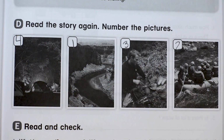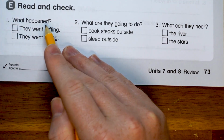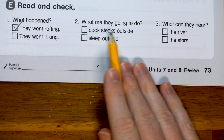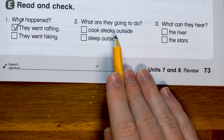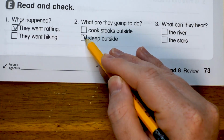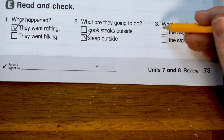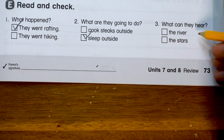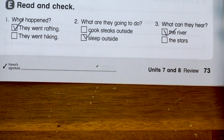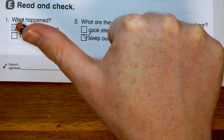Let's go to the last part. All right, part E, read and check. What happened? They went rafting or they went hiking? Well, they went rafting. What are they going to do? Cook steaks outside or sleep outside? They are going to sleep outside. The guides cooked the steaks. Now they're going to sleep outside. Last one. What can they hear? They can hear the river or they can hear the stars. Definitely the river. And with that, Let's Go 5 is finished. Good job, everybody.